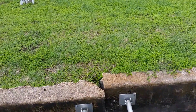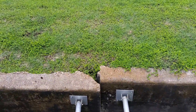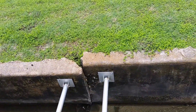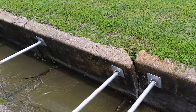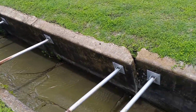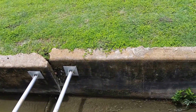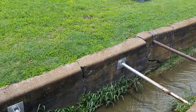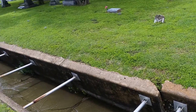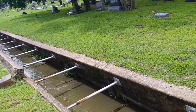We can see here it's almost full thickness. When they poured this thing, it looked like they did a tongue and groove, and they didn't use any rebar. And you can see what's happening here. The whole thing is leaning in. There are no weep holes, no drainage of any kind in through here.